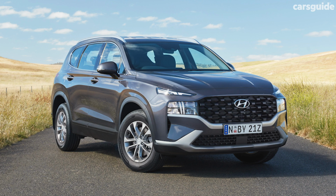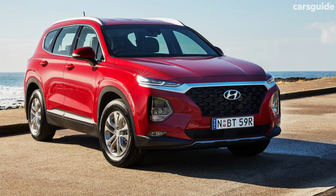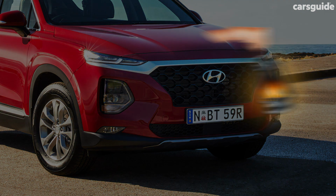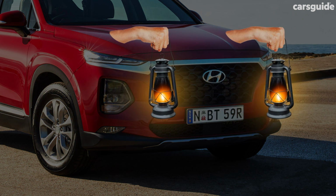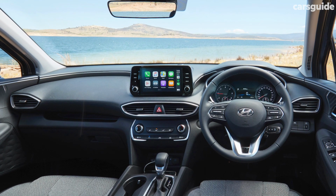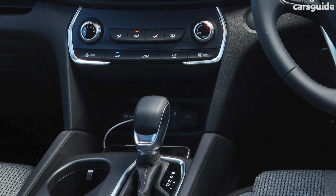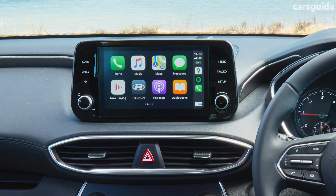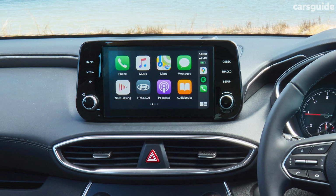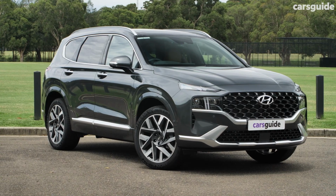Okay, here's what's new on the entry-grade Santa Fe. First, LED headlights. This is awesome news. The previous entry-grade headlights were like tiny little candles. There's the 8-inch screen, that's also new. The previous one was only a 7-inch, and there's a wireless charger now too. Along with those new things, coming standard is Apple CarPlay and Android Auto, aircon, rear parking sensors, roof rails, and a rear view camera.